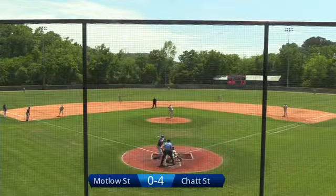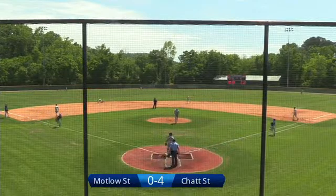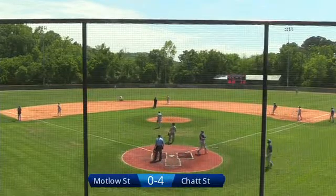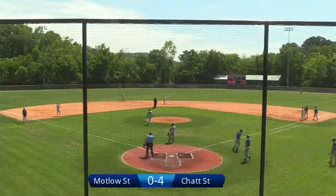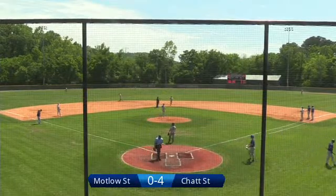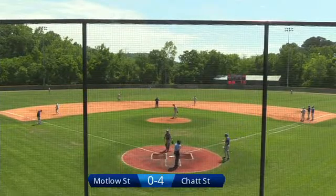Caleb West back in the set. And that ball is hit over the shortstop, almost a diving attempt by the shortstop. It's a good play by him, but unfortunately unable to pick it up as Carter Hansen gets an RBI single. That puts the score up 7-0 for the Chat State Tigers.